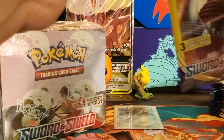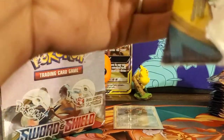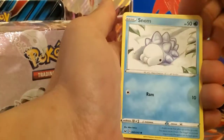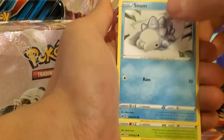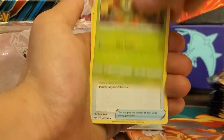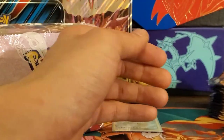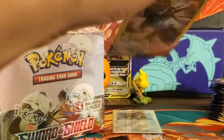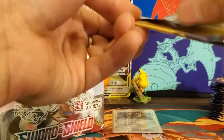And then we'll probably just open up half the booster box. Here we go. Let's see. Snom, Grookey, and Energy Switch. And then we'll do the other half in another video. Don't want the video to be too long.